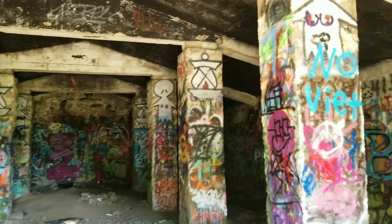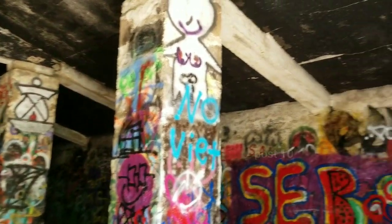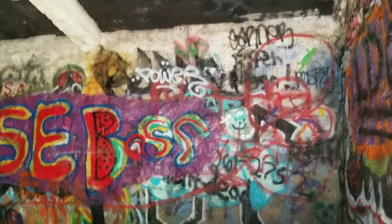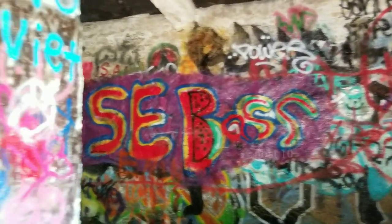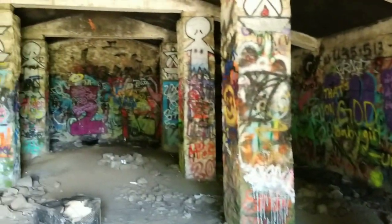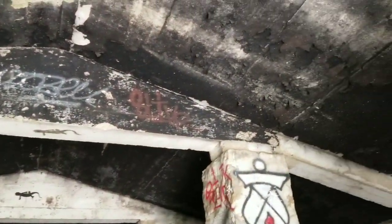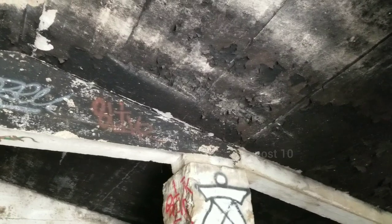I was here about a month ago. Stumbled upon the place by accident. Had no idea what it was. But now I'm back here to take a look at it. Got a lot of fire damage in this place. On the roof, people set fires in here.